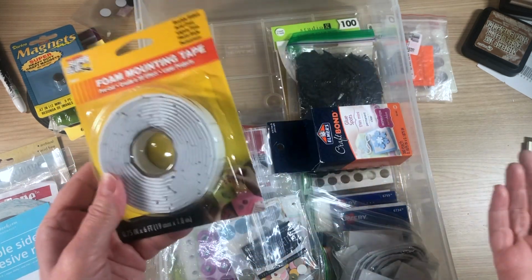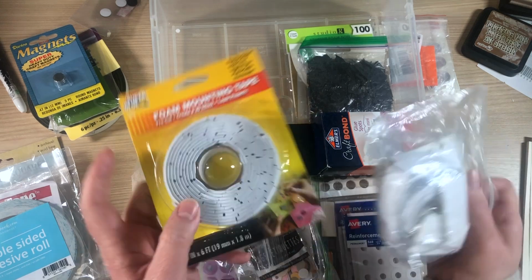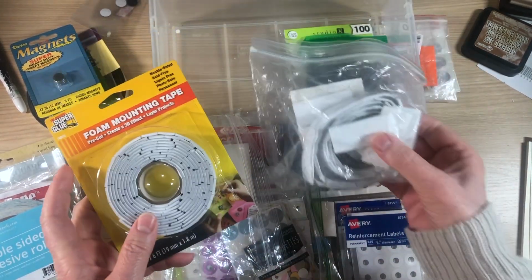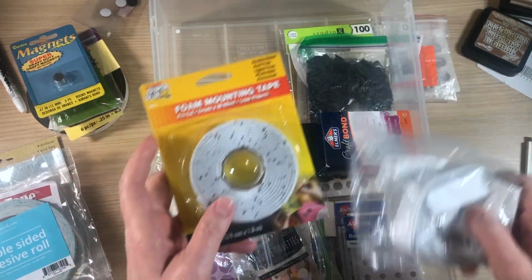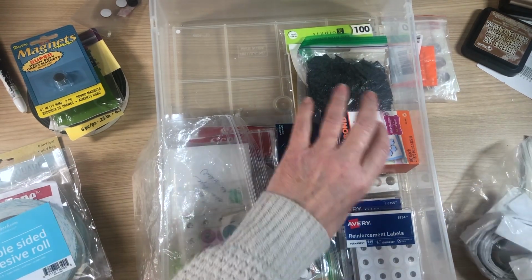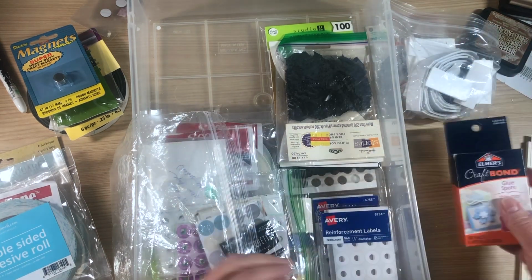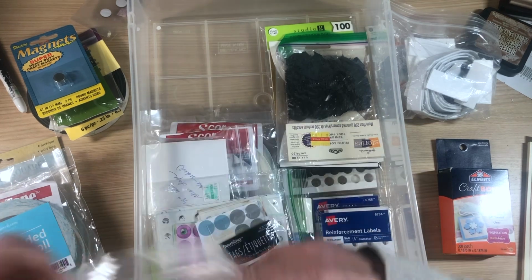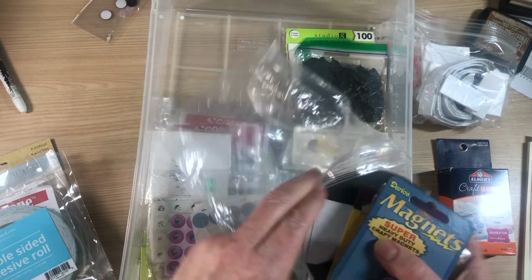The foam mounting tape. It's very handy for mounting things or raising things up on the pages, but I have one I've already opened, see? And some of these pieces in there were like freebies from other things. This one I've never opened, so I think I should let that one go. It's from the Dollar Tree, and so it's not the end of the world. If I need more, I can go get it pretty fast and pretty cheap. Glue dots, very useful. I'm gonna put all of these magnet type things in this baggie.